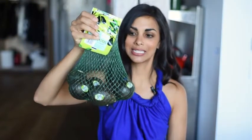Next we have 1 package of cilantro, and we'll be using this in lunch and dinner. Then we have this bag of adorable baby avocados from Trader Joe's. There's about 6 in here, and we'll use those for lunch and dinner as well. And the last produce item we have is bagged frozen organic corn, and you can also use canned corn.